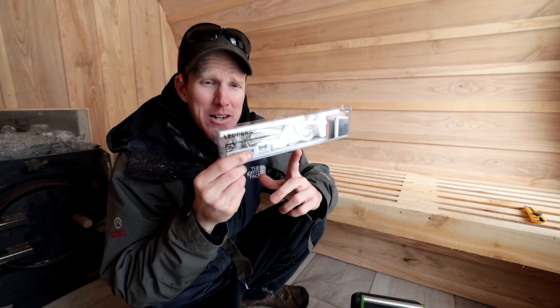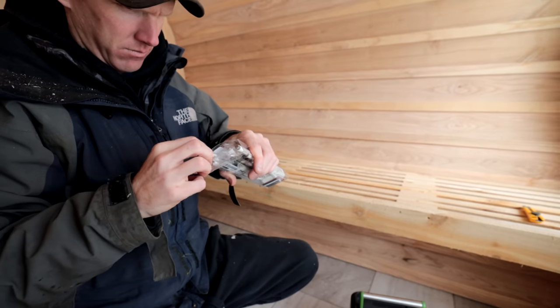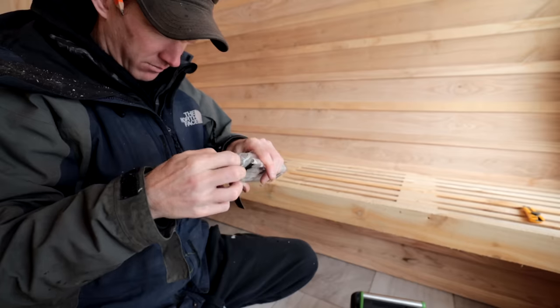Is it LED Berg or is that Ledberg? I don't know. Look them up on IKEA. Everything's made in China anyways. What are you gonna do? You know what? It is what it is.